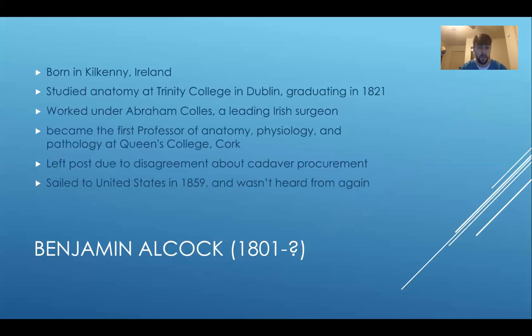So the first one that I was assigned was Benjamin Alcock. His dates are 1801 to question mark, very mysterious. He was born in Kilkenny, Ireland, and he studied anatomy at Trinity College in Dublin, graduating in 1821, which I think is pretty remarkable given that he was like 20 years old when he graduated. He worked under Abraham Colles, a leading Irish surgeon.